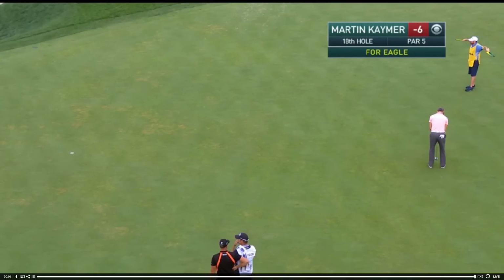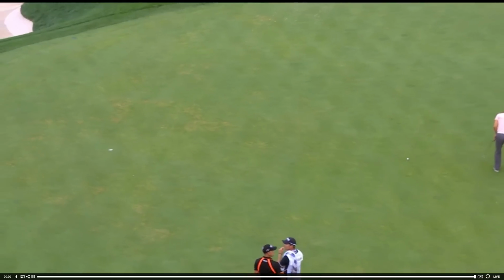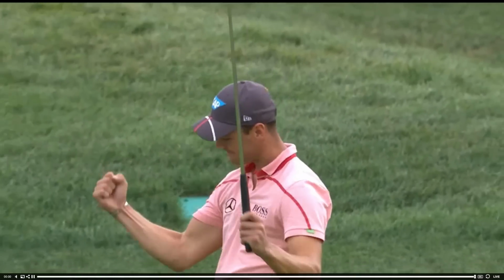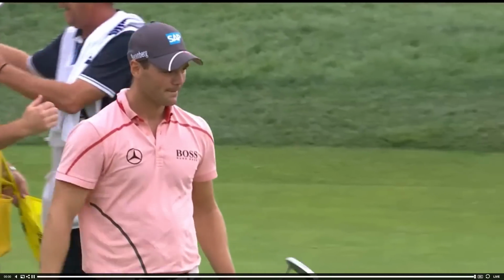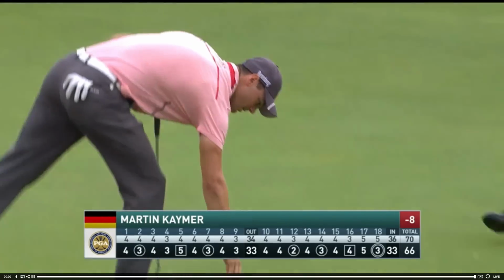Kaymer, if he holds this 33-footer, he'll match Stenson at 8 under. Has he hit it? He has! Kaymer with the eagle to finish. He'll get a share of 8 with Stenson if Stenson's birdie doesn't drop.